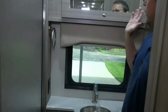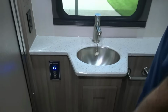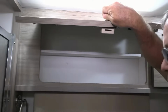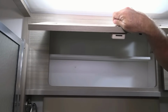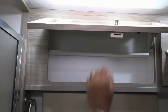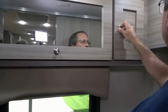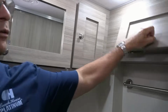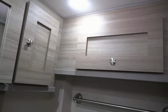We have a vanity back here, again a couple other switches for water pumps and lights and things like that, which are nice. A little place to store your toothpaste, toothbrush, soaps, whatever else you'd want to put up here, which is nice. We have storage all the way around. Have another storage container here. We've got another storage over the toilet. So I'll move out of the way here so you can see it. Storage here as well. And again, everything locks like it's supposed to.